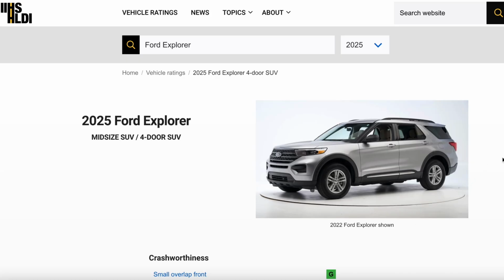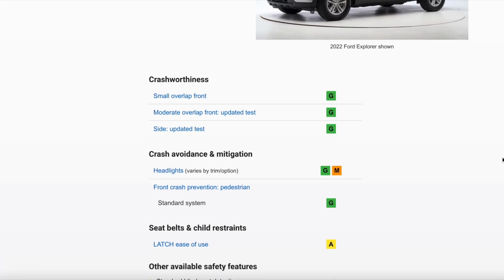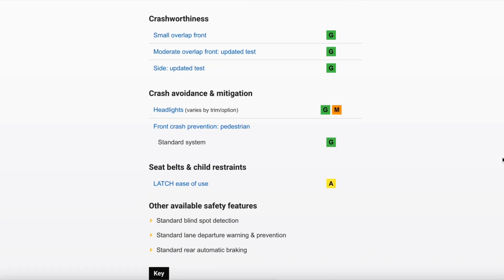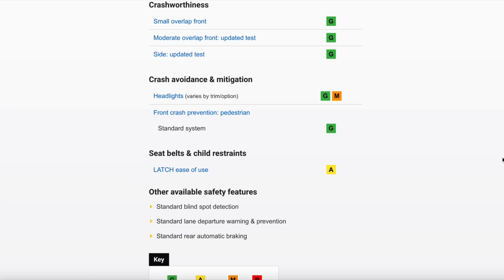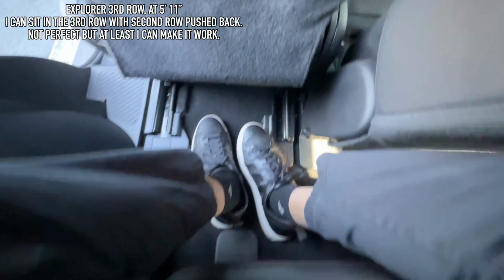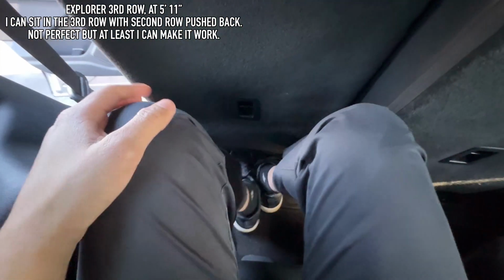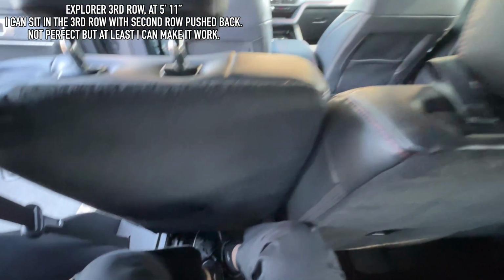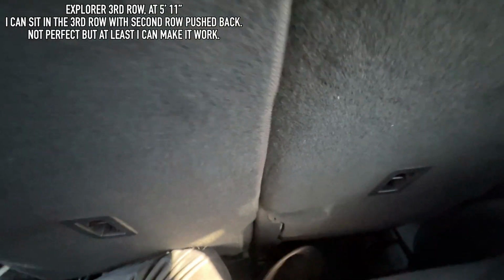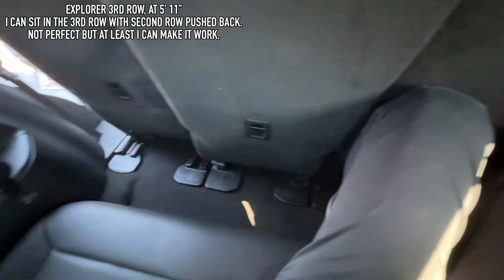That's mainly because IIHS has gotten very strict with their testing, and random things like your seatbelt latch and other things contribute, not just the crash test result. So that brought down a lot of manufacturer vehicles, although a lot of these new 3-row SUVs are super safe, including things like the Nissan Pathfinder as well. So I definitely don't have an issue putting a family in either one of these products. All of these new SUVs are super safe.